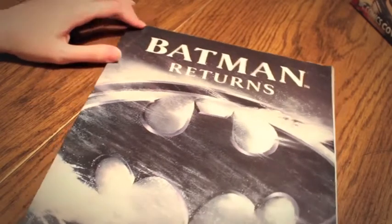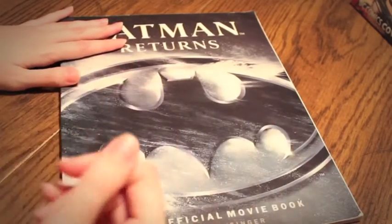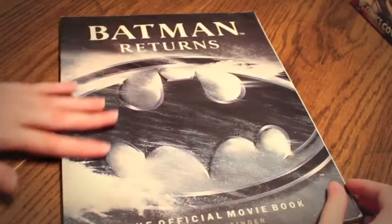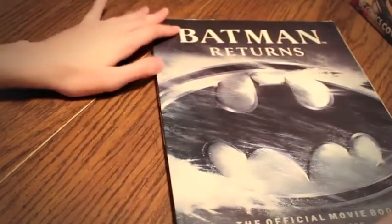And Batman Returns, it's not the best movie, but it's very enjoyable, in my opinion, to watch. And so this book was one that I just fell in love with. And the pictures are really, I just think, wonderful. So let's look at this one.